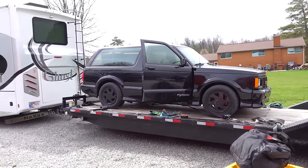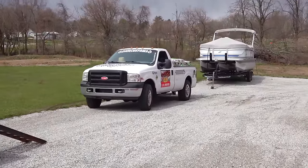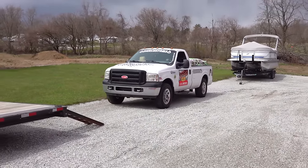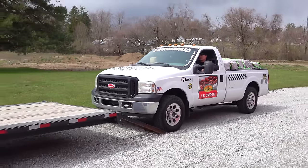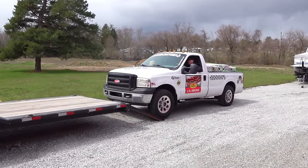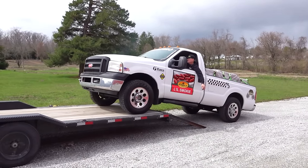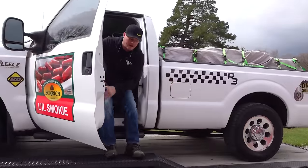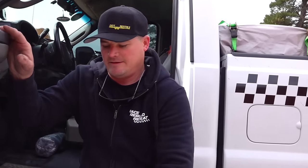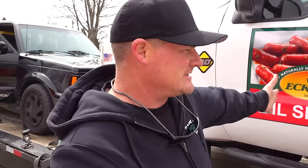Look at the Typhoon, looking beautiful. She's going down to visit a person you might have seen before on the channel. And then, yes, a little Smokey. Look at this sucker. Will it clear? No problem. How about that graphic, by the way? How you feel about driving this thing? It's diamond plate, dude. Diesel truck. Can't wait to do this thing.